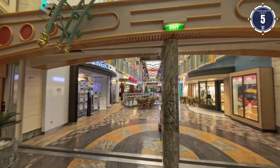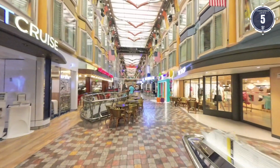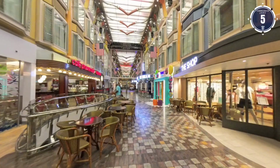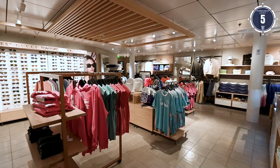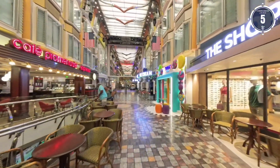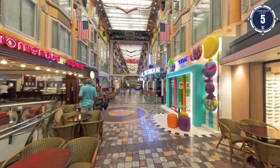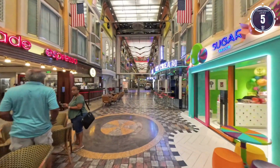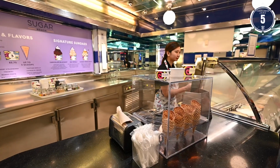Now we've arrived at Next Cruise, and this is where you can get info on all of Royal's ships and itineraries. And over on our right is the shop, your spot for Royal logo merchandise. Cafe Promenade offers snacks, desserts, and all your favorite coffee drinks. And for your sweet tooth, here on our right, we have Sugar Beach and the Ice Cream Parlor.